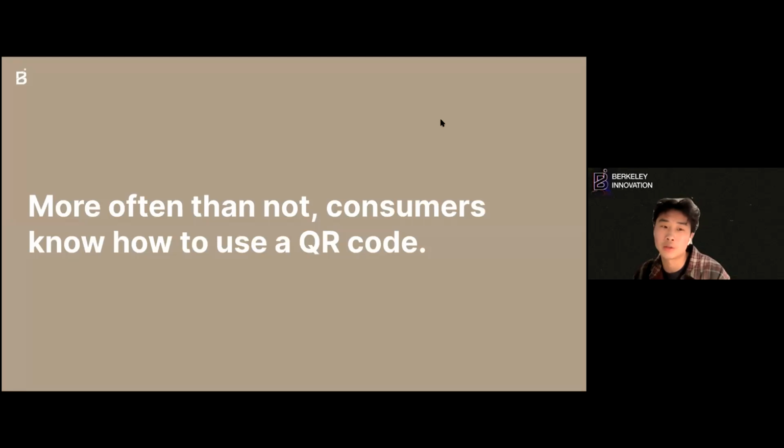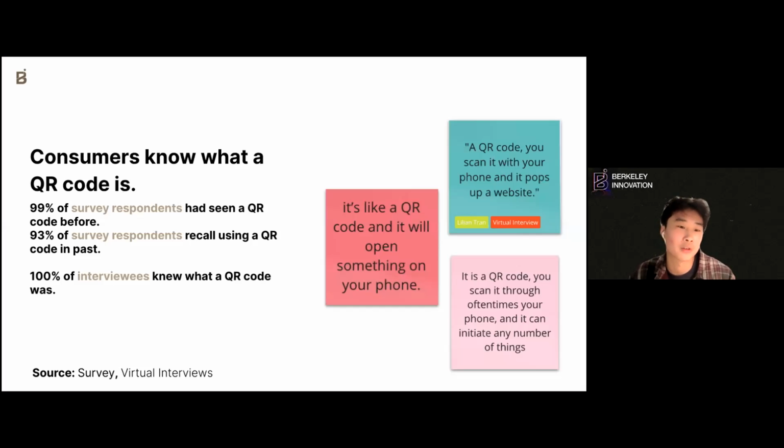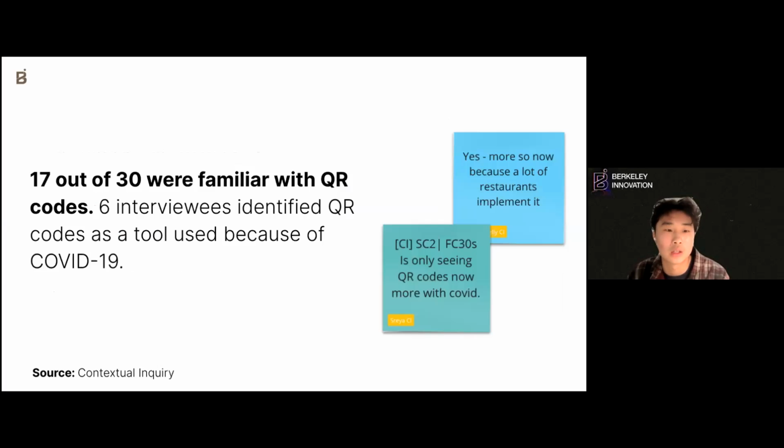So moving more into the QR code space, more often than not, consumers know how to use a QR code. From our surveys and virtual interviews, we basically found out that the majority of our participants knew and had used a QR code in the past. In our in-store interviews, a majority were also familiar with QR codes.